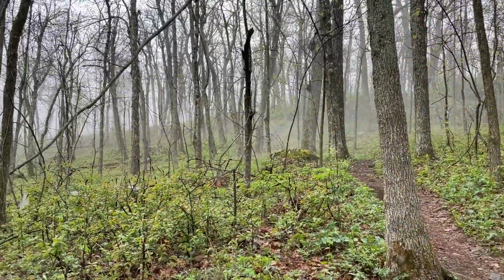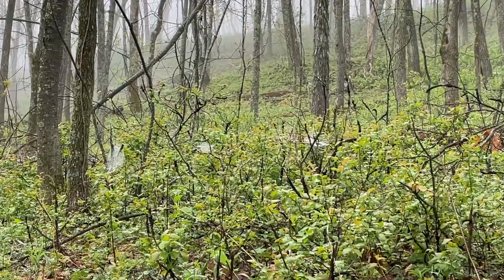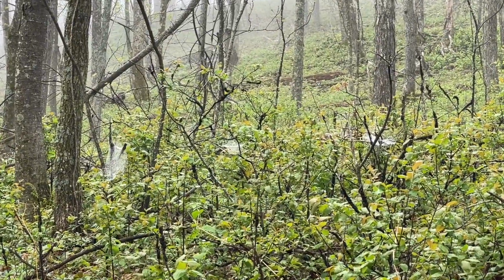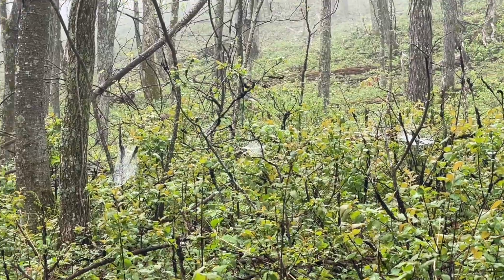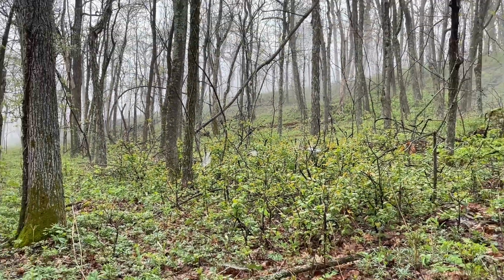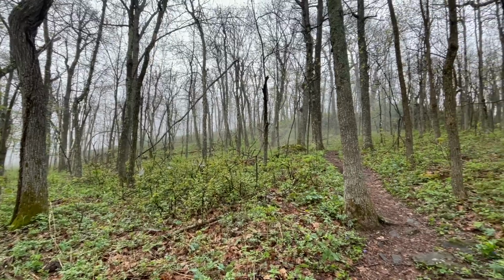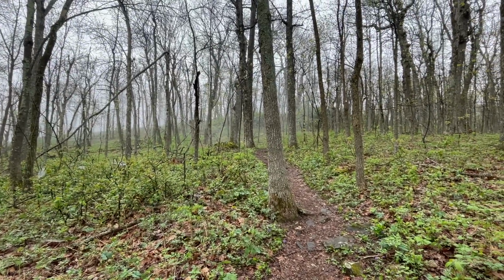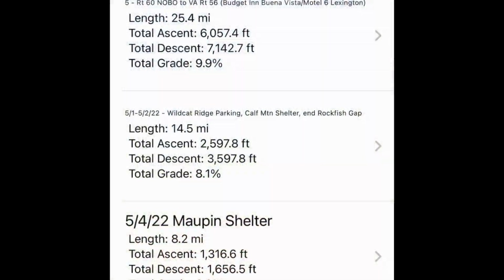You can see the fog here. I'm gonna zoom in a little bit. You can see the spider webs in the shrubs, covered with raindrops. It's kind of cool. These little gnats are out today trying to get me. Trying to get in my eyes. But I know better. I'm wearing my hat. That helps keep them out of your eyes. All right, here we go.